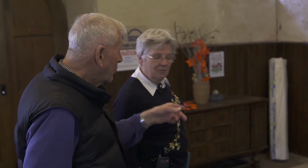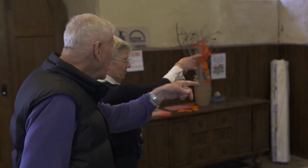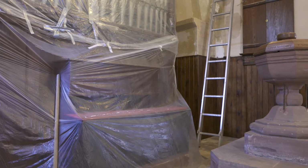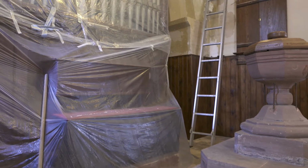So the bit that we're now talking about, once we've done the repairs, is to improve the facilities of the church by putting in a toilet, which will just about fit behind the organ. That gets hidden behind the organ, yes, in the compartment. That explains partly why the organ is not central, so that we actually get a passage down the side.